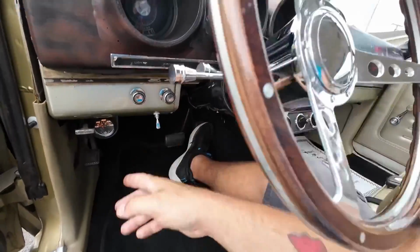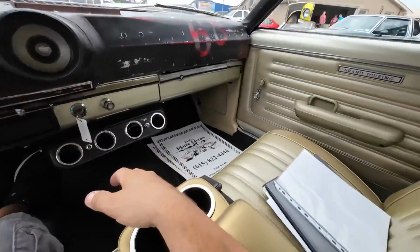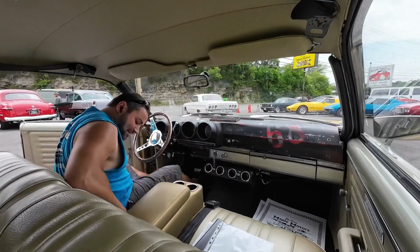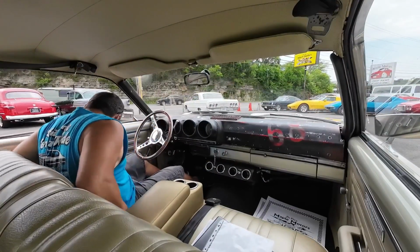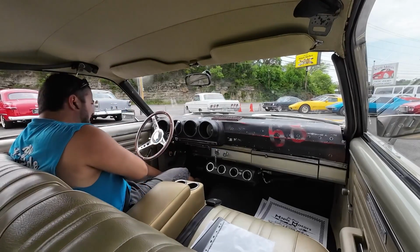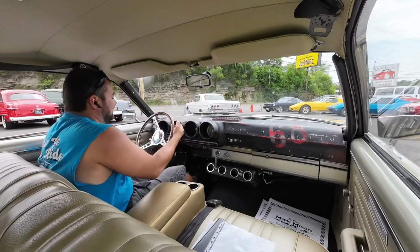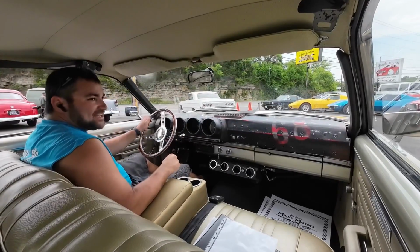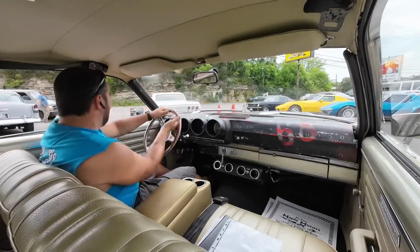No clue what that's doing. Probably nothing. All right, let's hit the road. See how she runs and drives. Tell you what, anything I see, you'll know about it, guys. I take off here. I'm loving the AC today. It's been humid. A little hot. Gas gauge is at half the tank, so we should have enough fuel. Let's roll.